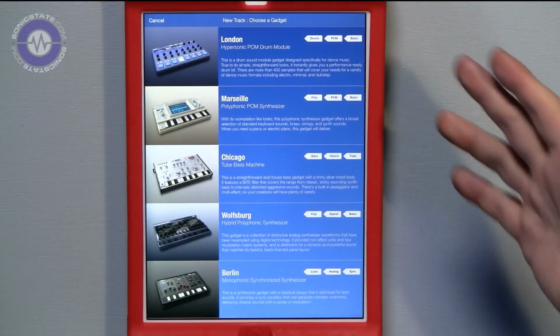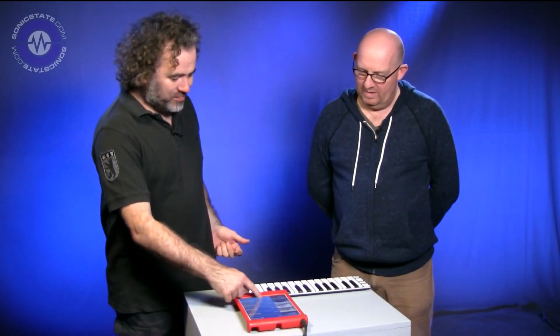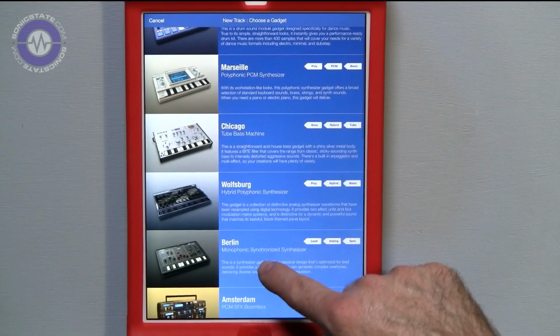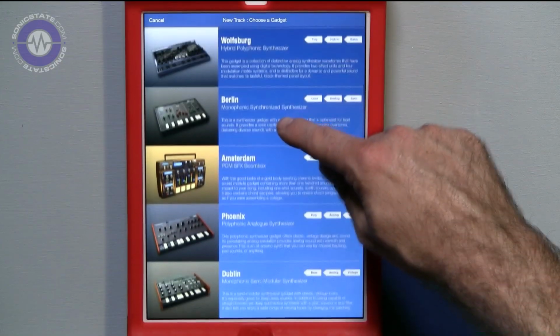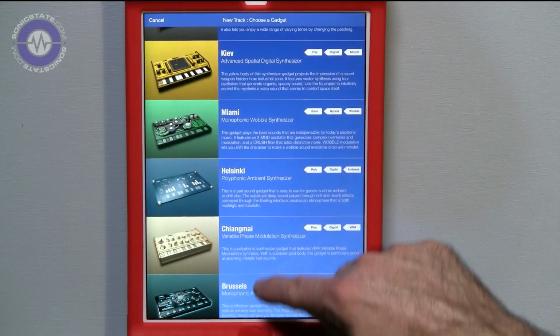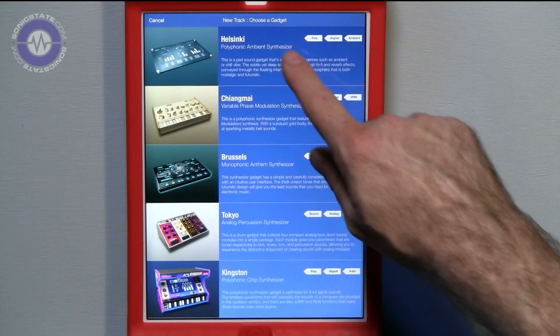So the next thing that we see is the Gadget selection. And as I scroll through these, first thing we notice is that they're all named after various cities of the world. And I have no idea if there's any correlation between the city and the Gadget. But as we look through it, we'll see there is a bountiful collection. And these come out of the box with it. That's right. None of these are in-app purchases.